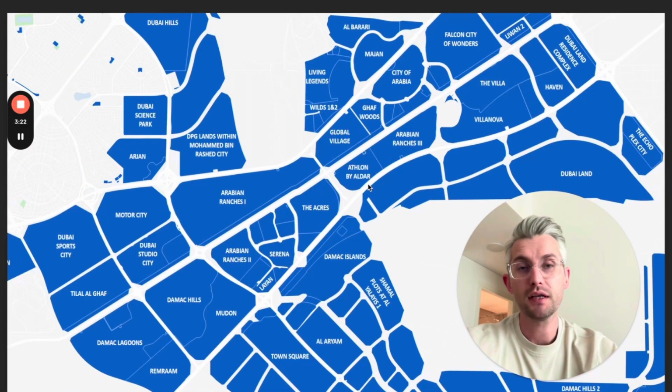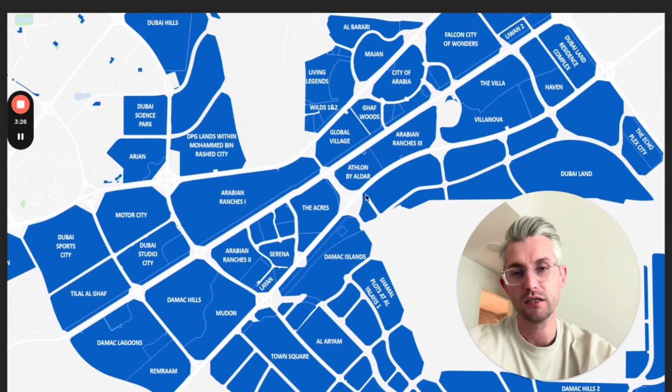So you heard me talk about the villa corridor of Dubai, and I needed to show you a visual representation of what that actually looks like. It's in between the 311 and the 611. So what do we find there? We find Arabian Ranches 1, Arabian Ranches 2, Damac Hills, Damac Lagoons, Tilal Gaf.